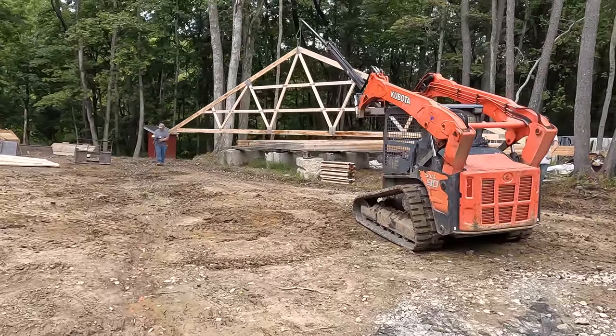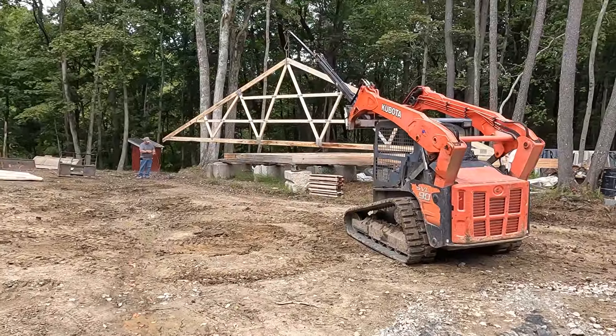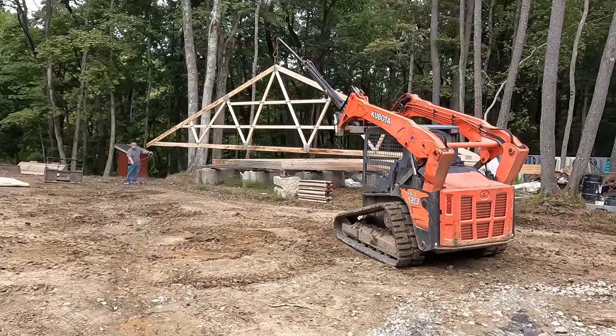Here we go, these guys are picking up the first gable end truss here. Gonna start slamming some trusses. Getting exciting.